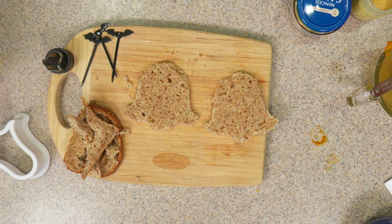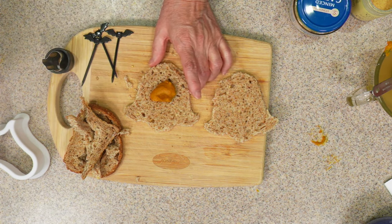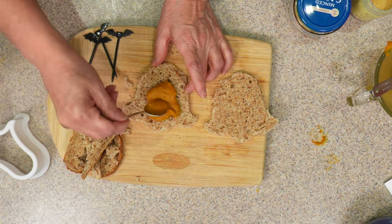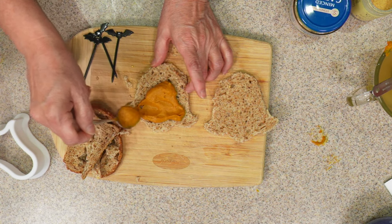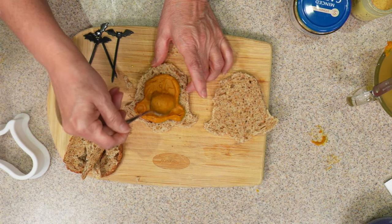Ooh, Costco has a large container of organic peanut butter powder. That's cool. So I'm thinking if I had grandchildren, this would be a fun way. And you could also do PB&J. These were not very expensive. I think I got them at Marshall's.